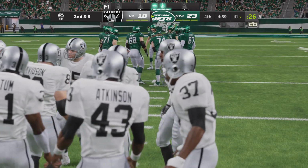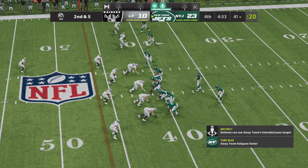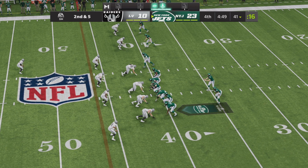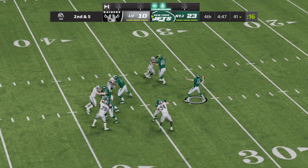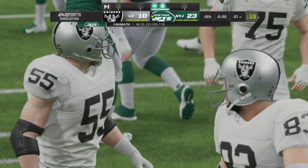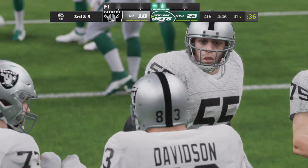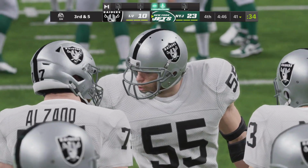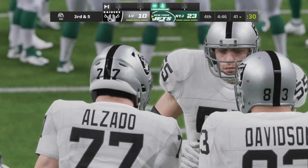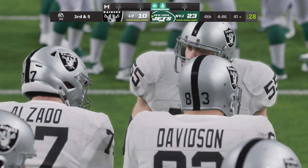Do they have to use timeouts? What are they going to do to stop you? You're taking charge. After the pickup of 5, here's 2nd and 5. Here's Namath. Throwing over the middle, and it's incomplete. He's a little trigger happy right there, and it turned into an ill-advised throw into their zone. We know he has confidence. He'll throw it any place, anytime, anywhere. That time it fell incomplete.